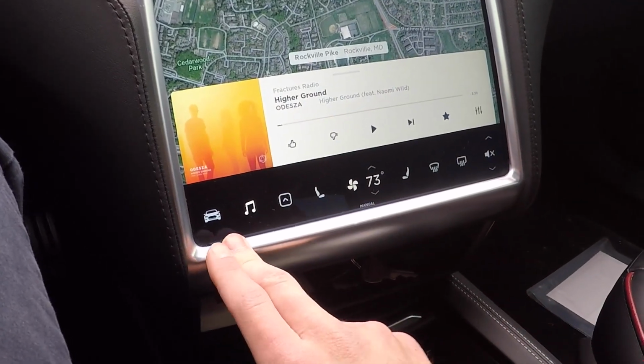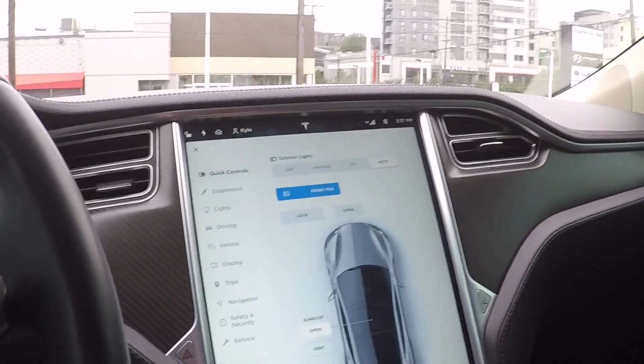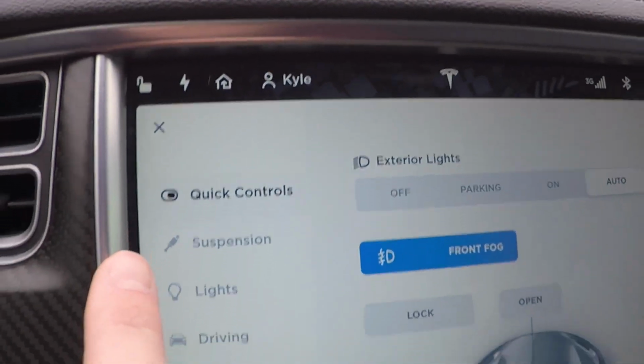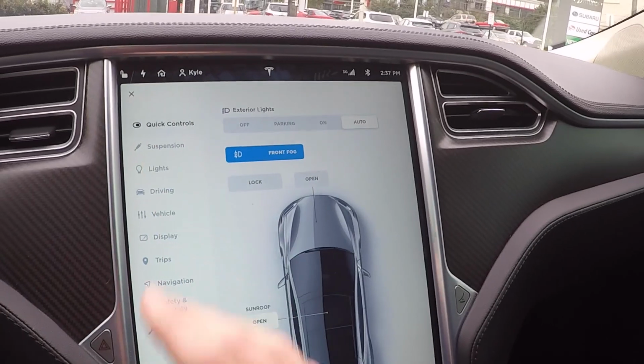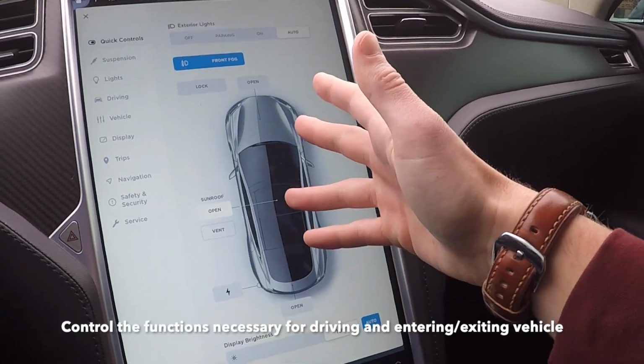Let's dive into the new controls now. So if you go into here, this does look a little bit different. As I mentioned, there is now this quick controls. So this is still very similar. This was sort of the main screen that was always at the bottom. Now there's just a quick controls, and this is what it is. It's to control your car.